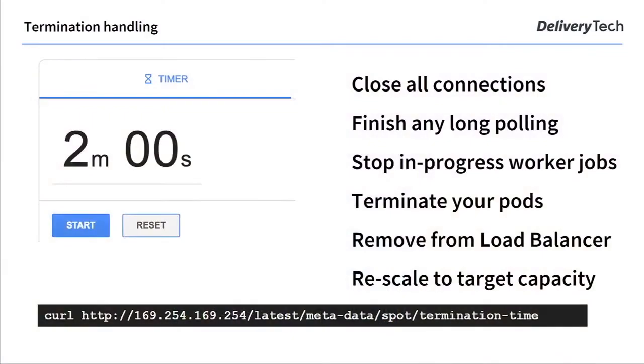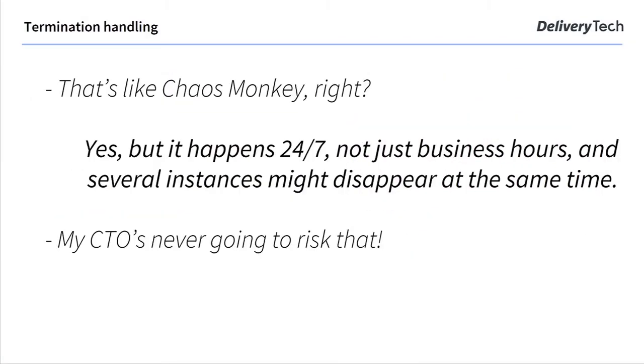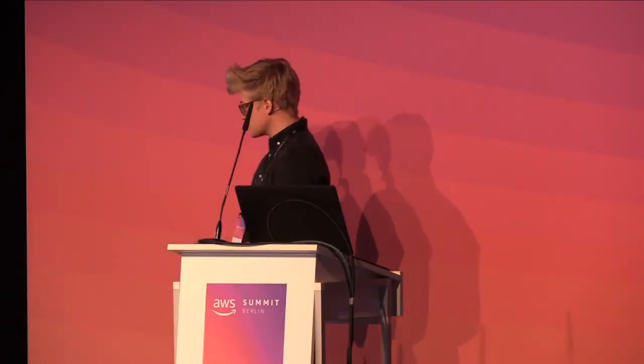But this is the way we go, and I'll stop by that in just a second. Something I hear very often is, "Hey, that's like Chaos Monkey. It's going to terminate random instances all the time, right? I mean, Chaos Monkey, I should have that installed or be able to handle that anyway." Yes, but those terminations will happen not just in business hours, like people usually run Chaos Monkey. They can also kill several instances at the same time, which means if that's a significant part of the capacity of your cluster, you can run into problems.